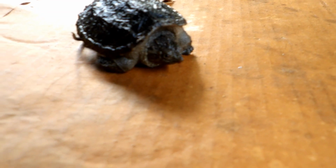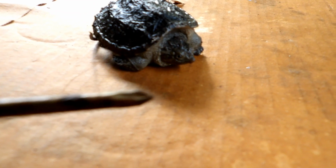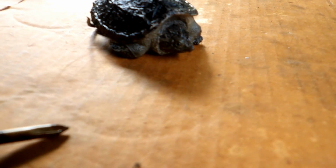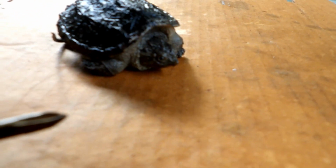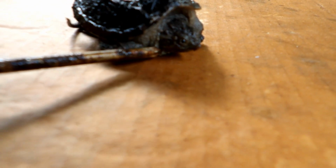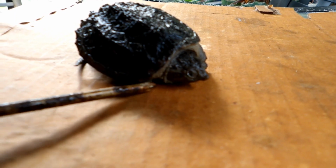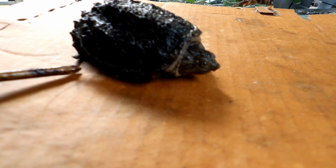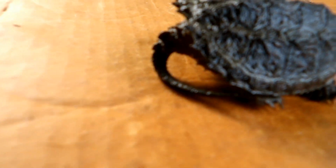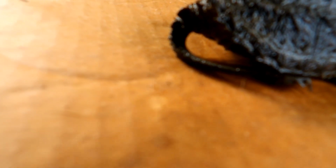Now, I've got this screwdriver, and I'm not going to poke him or anything to hurt him. I'm just going to rub it on him and watch the shell, how she protects herself. So she's closing all this in. Now I'm going to touch her head. Oh, she's leaving. We're going to leave. Look at the tail. Now watch what happens if I touch the tail.